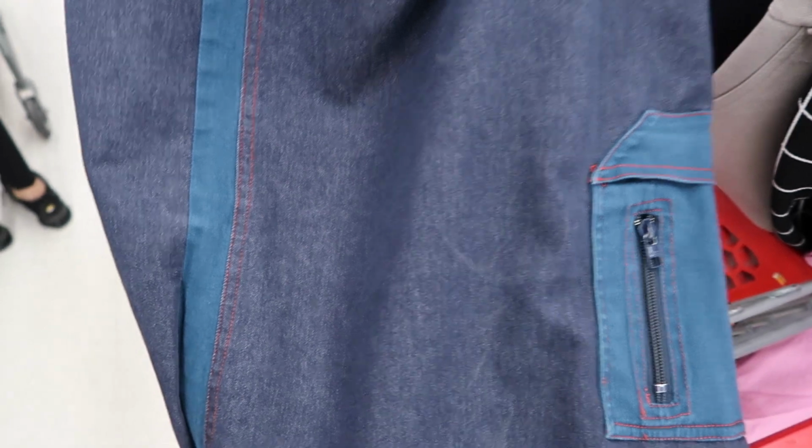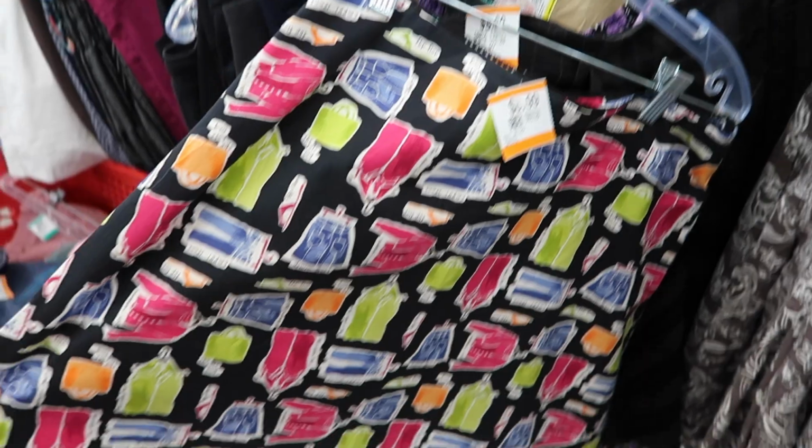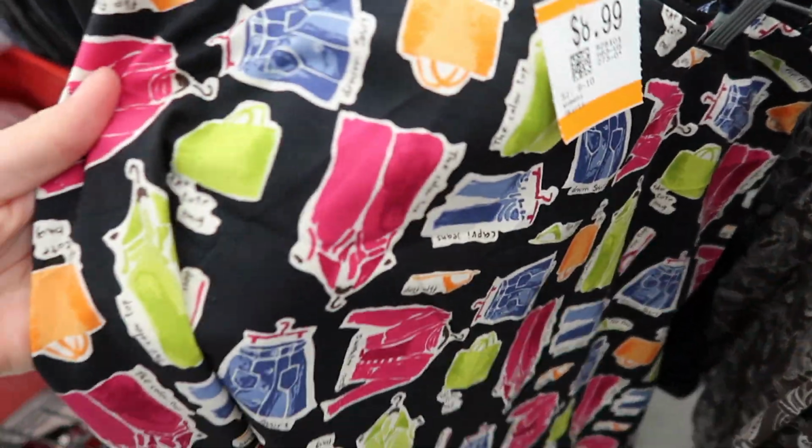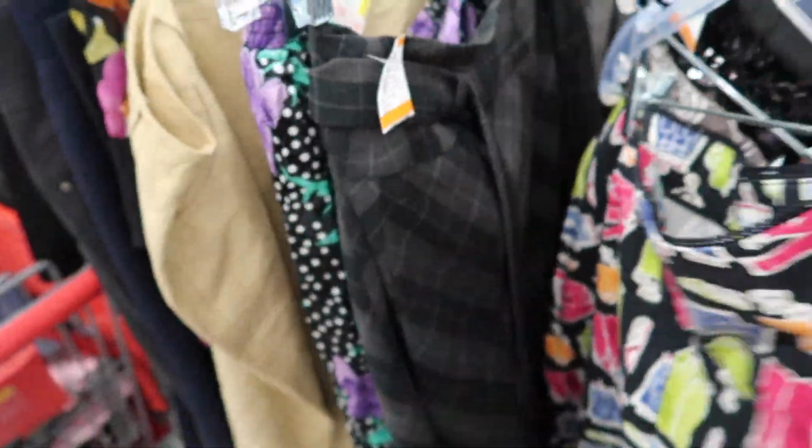Also found this denim skirt, which again reminded me of a piece that I think Bella Hadid wore recently also. So that was a vibe. And then just a couple other fun pattern pieces that I wouldn't necessarily get much wear out of, but I wanted to show you guys.